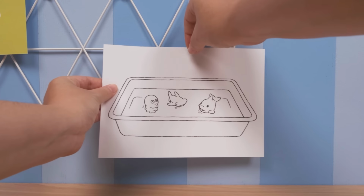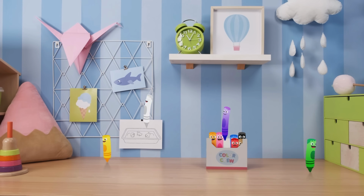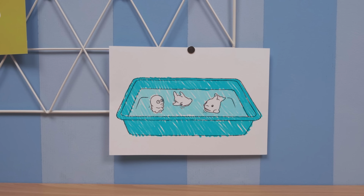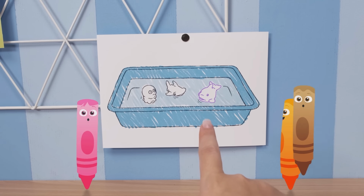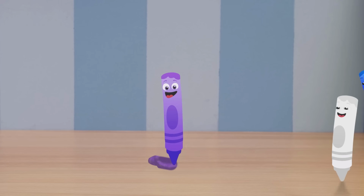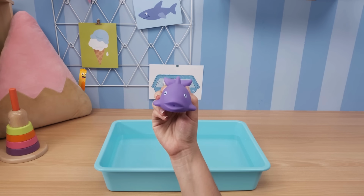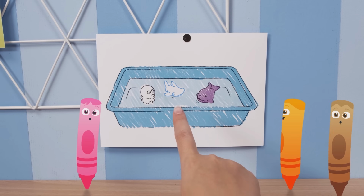Bath toys. Crew, come on out. Bath toys. Tub. Go ahead, color crew. Whale. Purple. Whale. But will it float? It floats. Perfect. Okay. Shark.